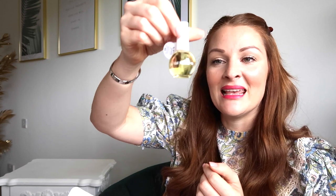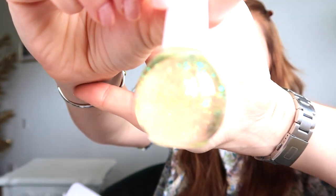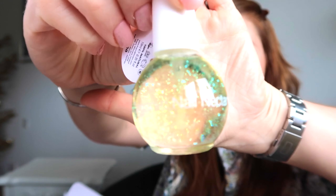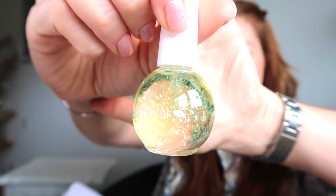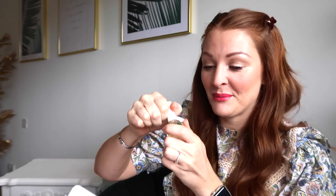And then this is a new nail nectar, and I don't think this is going to pick up on camera very well, but I'm going to give it a go. Have you guessed what it is yet? Oh my gosh! It's like a snow globe. It's got natural glitter in the nail nectar. This actually makes me so excited, I want to cry. Is that just the saddest thing ever? Oh my gosh. Glittery nail. I'm putting it on.